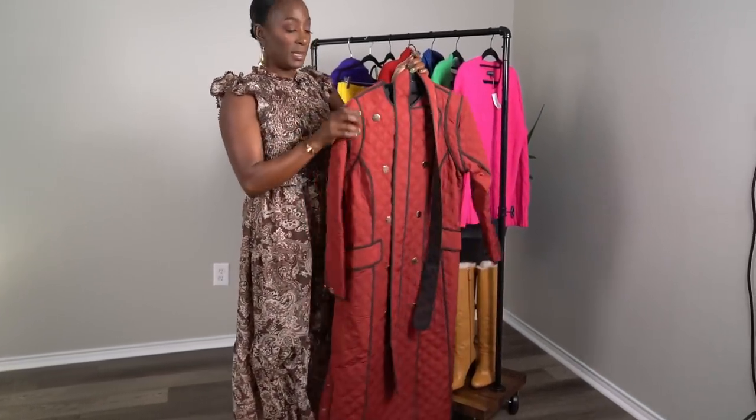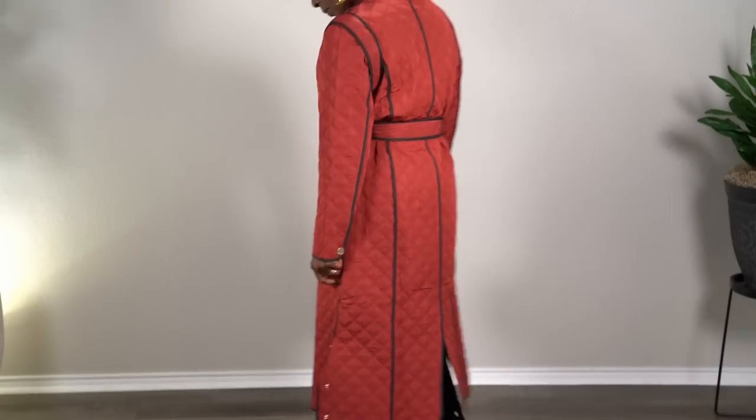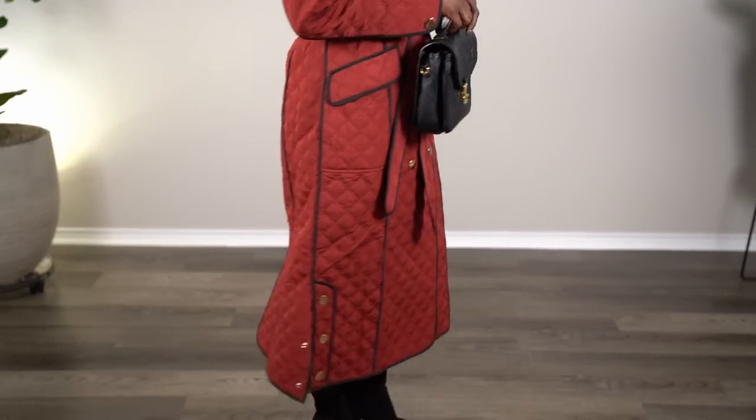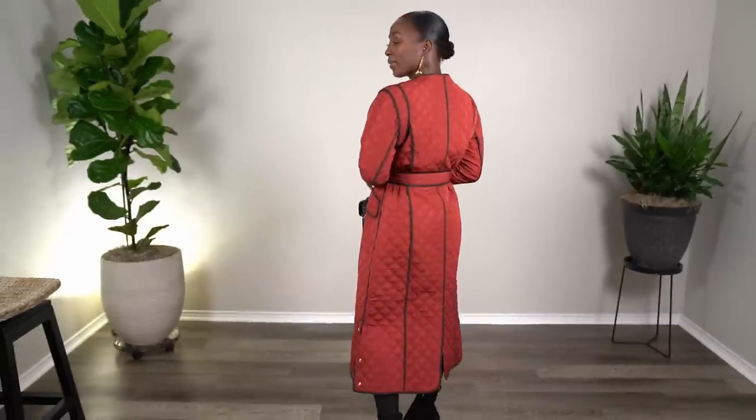So this next piece is a coat as well. It's more of a dark, dark rust color than a red. It's not red at all. It's really a dark rust color with the black outline. This I purchased from Karen Millen. I really hope they have some more online. It is absolutely beautiful on.